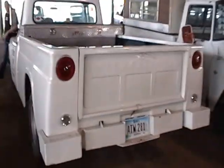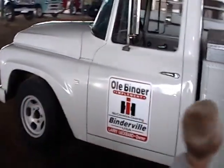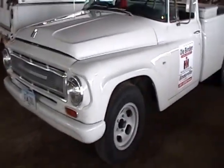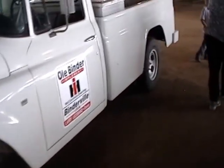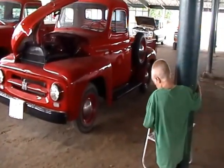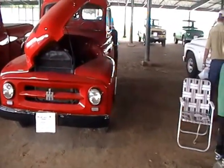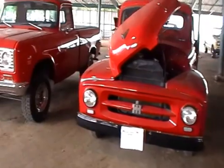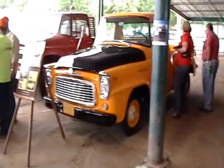Guess this one here, I'll have to walk around to the other end. Old binder implement. Bendersville, USA. And it looks like a driver. Plates, aftermarket wheels. And this is a '55 R100, which is probably what my uncle had, as opposed to the S100, which that gentleman over there said was kind of rare. So, some beautiful trucks here.